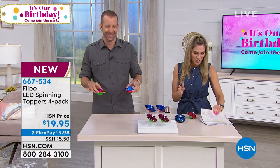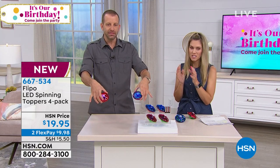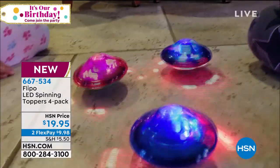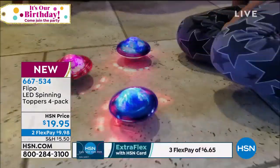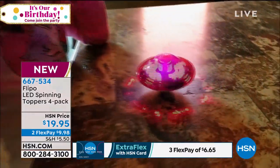All right, so we are launching our next item. This is brand new. It's the Flippo LED. These are the spinning toppers. This is a party in your pocket right there. Oh man, the kids go absolutely bananas for these spinning toppers.